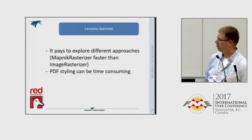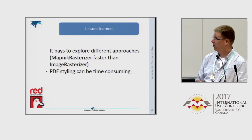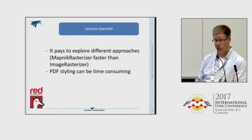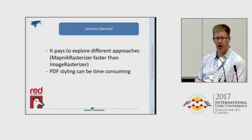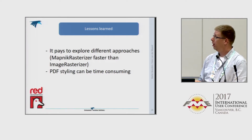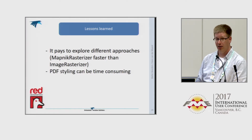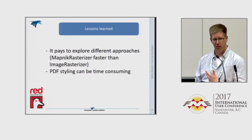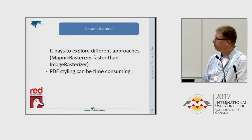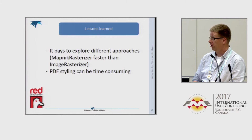So some of the lessons I've learned in the development process of this whole thing, and a very important one is the top one. It's really important to try different approaches to solve your problem. You may find one solution which works. In my case, that was using image rasterizers to do the vector to raster conversion. But when I tried a Mapnik rasterizer, I noticed that there's a very, very big performance gain compared to the image rasterizer. And since this is something that we want to exploit commercially on top of FME Cloud, anything we can shave off of the processing time would be good, of course. So try out different routes, and that's also why I want to try out the raster calculations when I get back into the office next week.